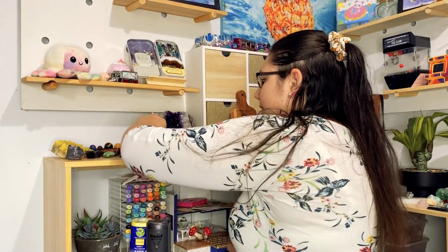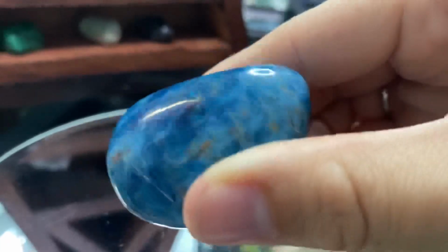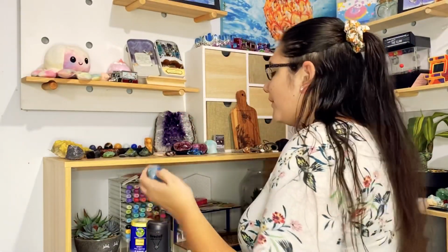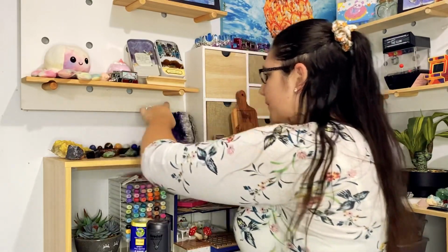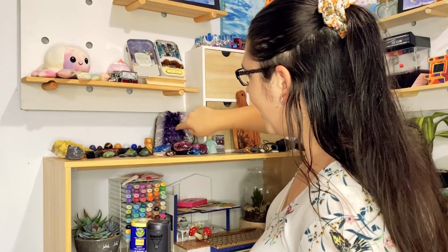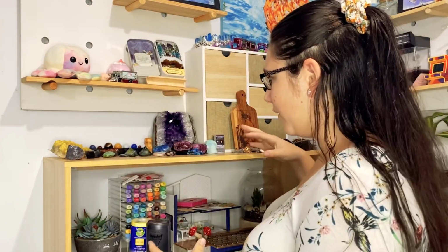crystal video. Then I got this one, a blue apatite palm stone. I fell in love with this one. It's just so stunning and beautiful. So I really like him. Up the back there, my big one is obviously my amethyst. And he is a gorgeous amethyst cave cluster, and I do like it.